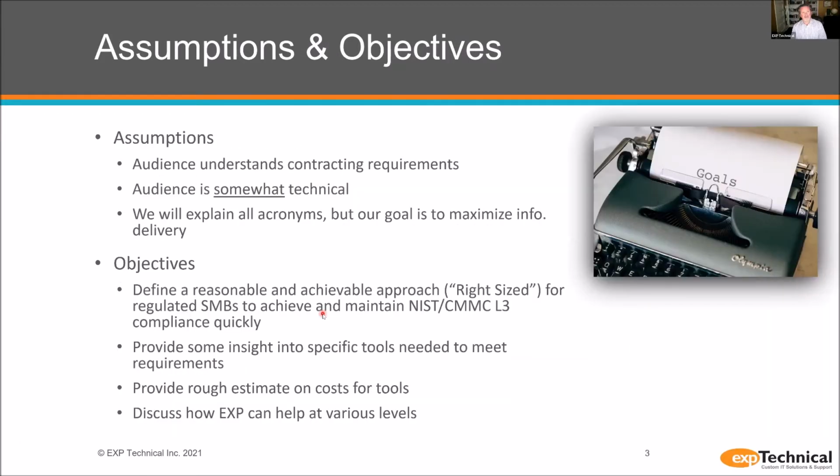You're all very welcome. Just a couple of statements before we get started into the meat of the presentation. I, of course, have to make some assumptions about the audience. It's difficult to do that without knowing everybody on the call. But here are the assumptions I'm making: that everybody already understands the contracting requirements around NIST and CMMC, and there's at least some level of technical expertise amongst the bulk of the attendees. There's a good amount of acronyms, mainly because I'm trying to fit a lot of information into not that many slides, and I will explain them as best I can, but our goal is to give you a lot of information in a short amount of time. So please excuse any brevity, and if there's any rushed feeling to the webinar, I apologize in advance.